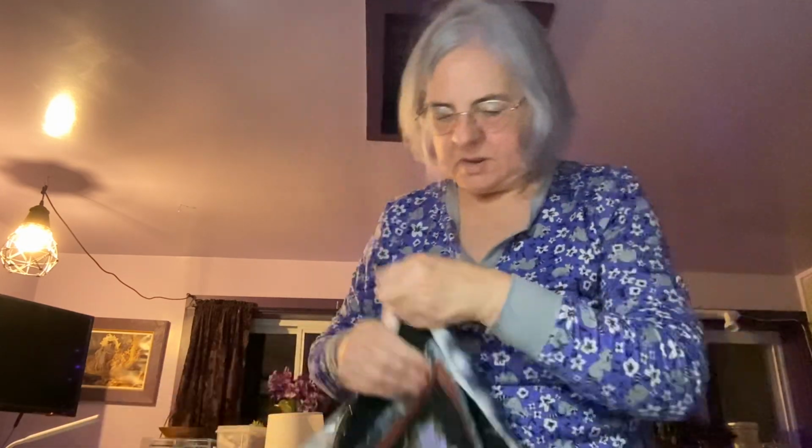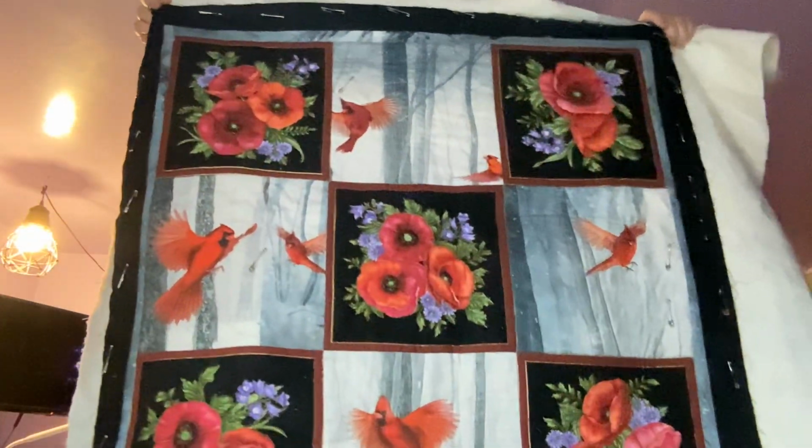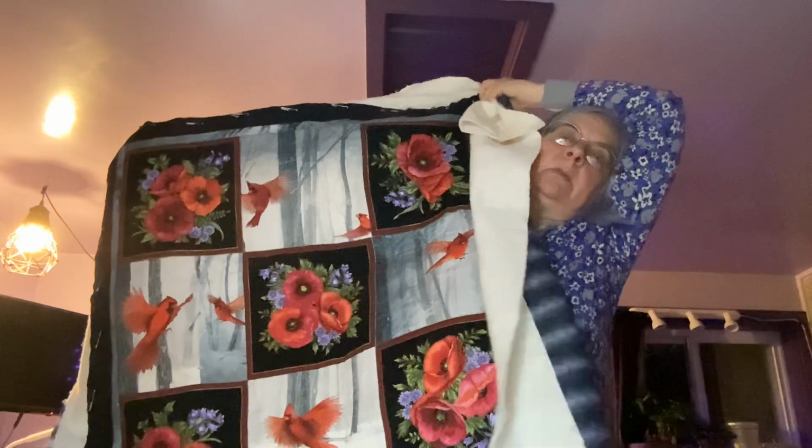I used a cardinal panel, chopped it up, and made this. And I've started quilting this one. This has begun the quilting on this one.